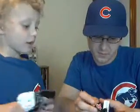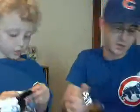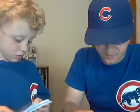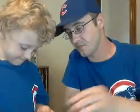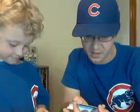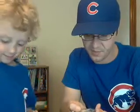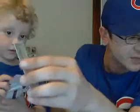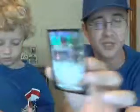Let's see what we got. One for you, one for me. It looks like an auto. Can't tell you. Oh, let's see. Let's do the good-looking stuff first. We got some color in here. Oh, hey. This could be, I don't know. Check it out, dude. Numbered to 99 for the New York Mets. Who's got the Mets? Who's got the Mets?